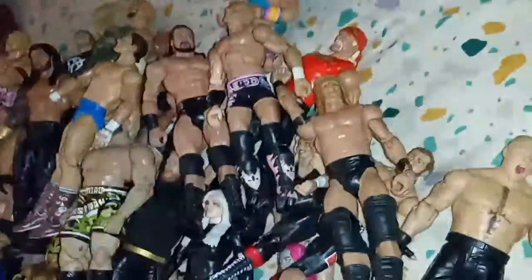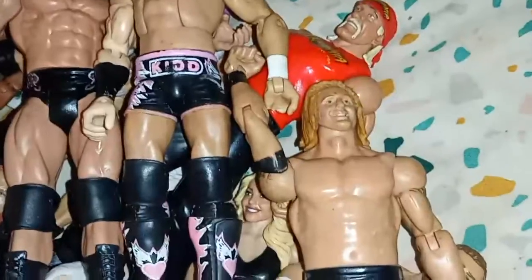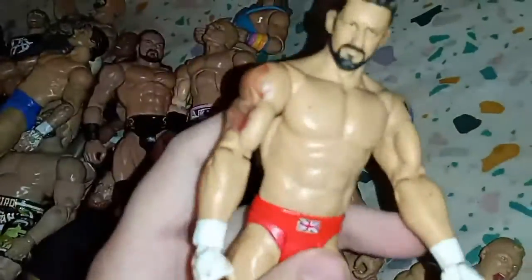Heath Slater in NXT figure. My only Heath Slater, I got kids. For an older figure, that actually looks a lot like Heath Slater. For an older Nexus Heath Slater figure, that actually looks a lot like him.